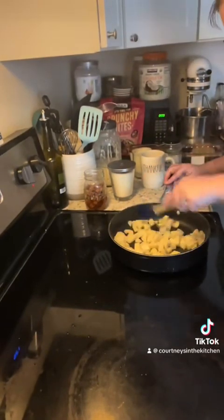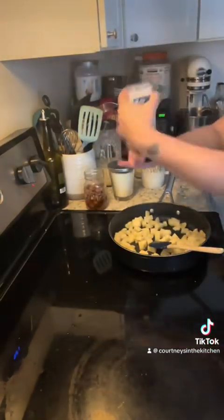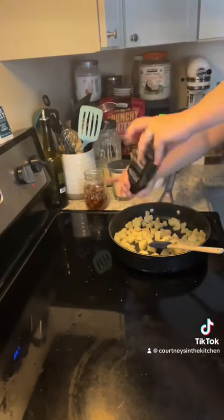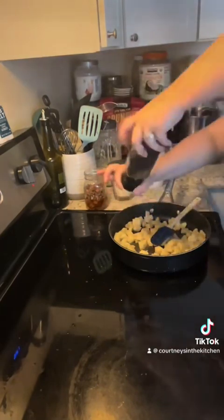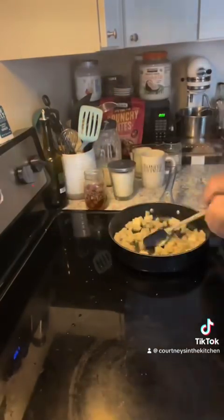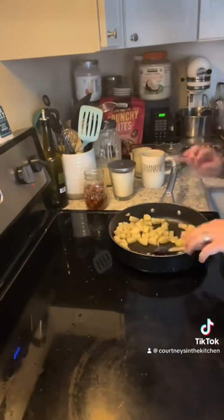That ham, that is our Thanksgiving ham. What was left over, I diced it up and canned it up so that we would have ham for breakfast. Anyways, to the potatoes, I add salt, pepper, and I believe some garlic powder and some dried minced onions. Delicious. So we're just going to, as you can see, I'm giving it a good mix and cooking it up.